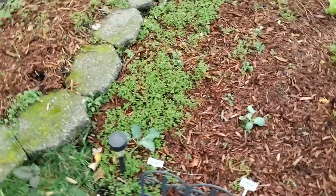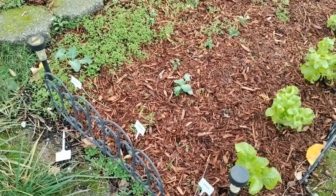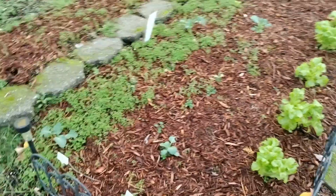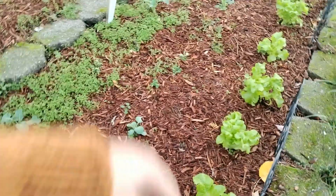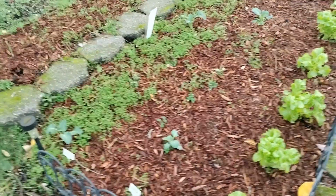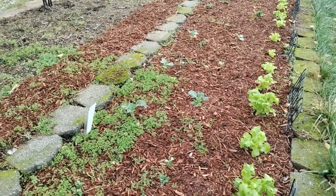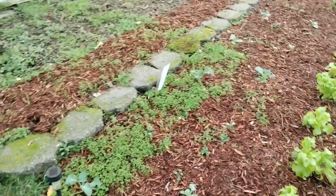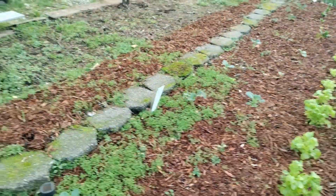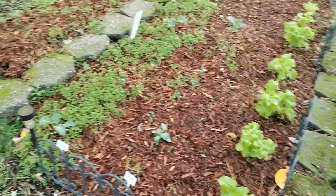So I did have to add some, what is it called? It's not the name brand Sluggo, but it's pellets you sprinkle in the garden, and it's supposed to help with slugs. So I've got things eating my plants, so I put that down. I know slugs are a problem here, but as you can see, the broccoli is coming up pretty nicely. They're decent sizes. The cabbage is starting to grow a bit. The lettuce is doing really well.